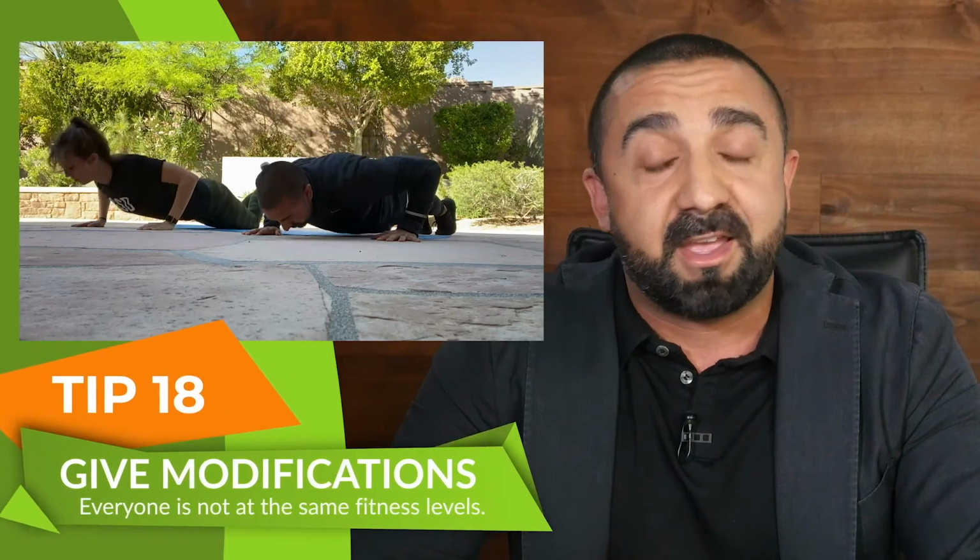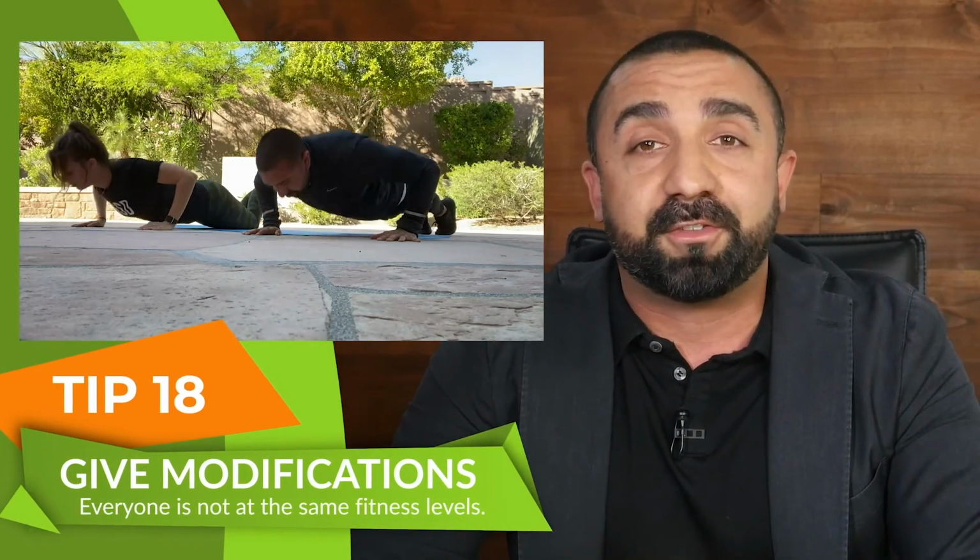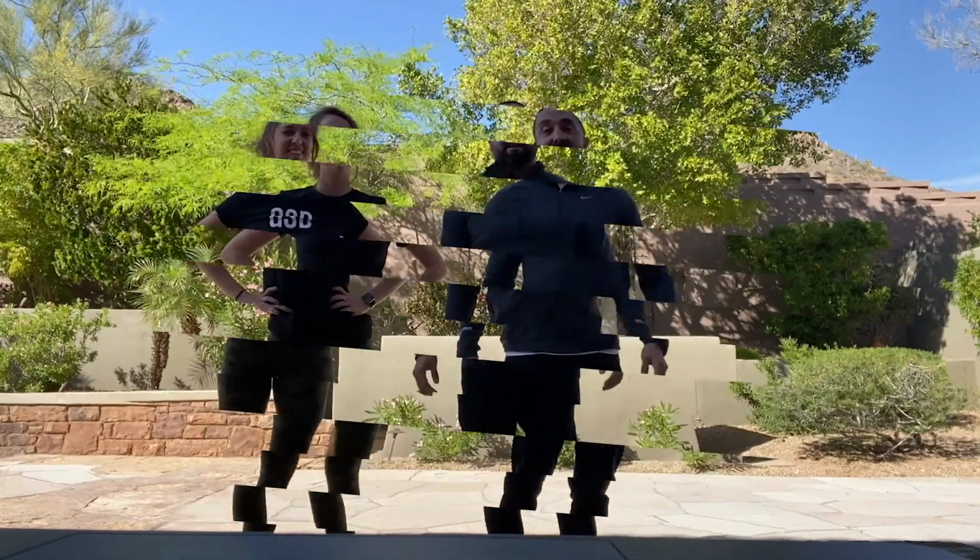Tip number 18, give modifications. I've noticed trainers in their 30s and olders do a good job of remembering to do this. Trainers under 25 seem to believe that members like 38-year-old Charlie can still drop it like it's hot without chopping that movement into thirds. So every time you give a challenging movement, give a modified version of that movement as well.